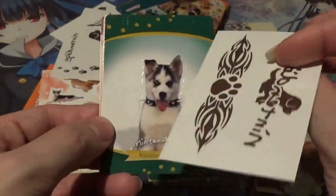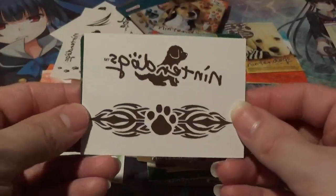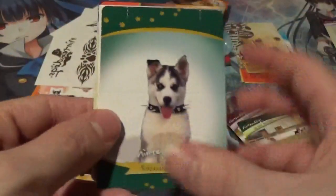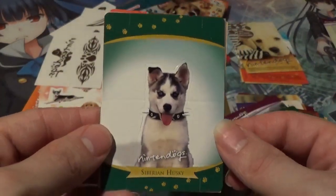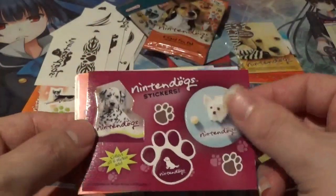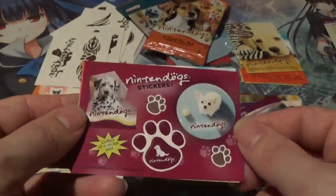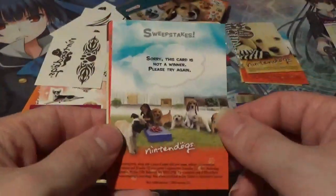Oh, we got Nintendogs at the kennel with a Pepper. That's such an adorable pupper. Looks like he's in the middle of yawning. So cute. This is Kabuki. We got some more temporary tattoos. Ooh, another Zelda-esque logo. Very awesome. A lot of different tattoos. We got the Siberian Husky for our pop-up card this time.